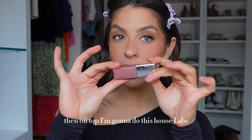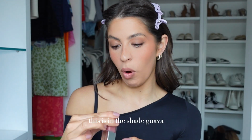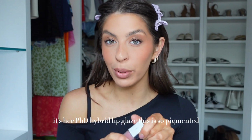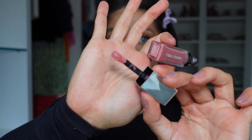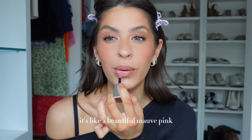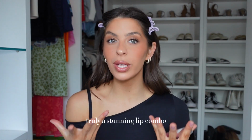Love it. Then on top, I'm gonna do this House Labs. This is in the shade Guava. It's her PhD Hybrid Lip Glaze. This is so pigmented, but I love the shade of this. It's like a beautiful mauve pink. Look at that. Is that not the perfect combination with the lip liner? Oh my gosh. Truly a stunning lip combo.